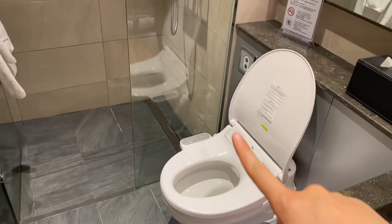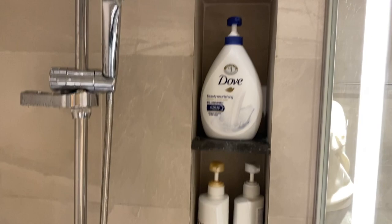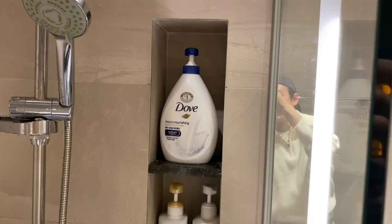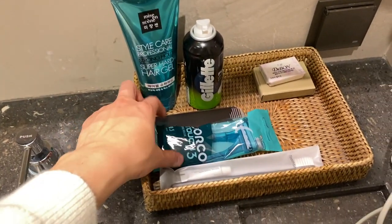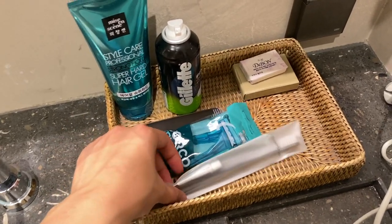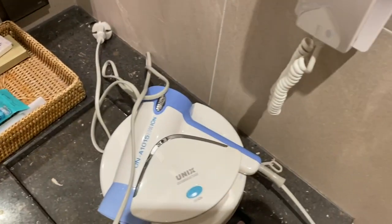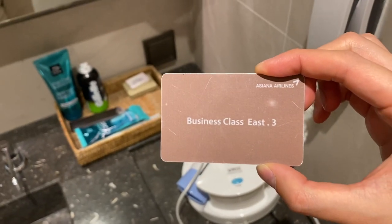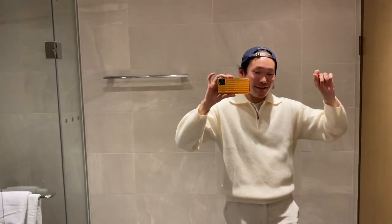Love these toilets, love the rain shower head. Ooh, I always like to see what type of product they have as well. Okay, nice. I'm gonna brush my teeth before our flight tonight. Cool. And this is the card that gives you access into this bathroom. All right, let's have a shower.